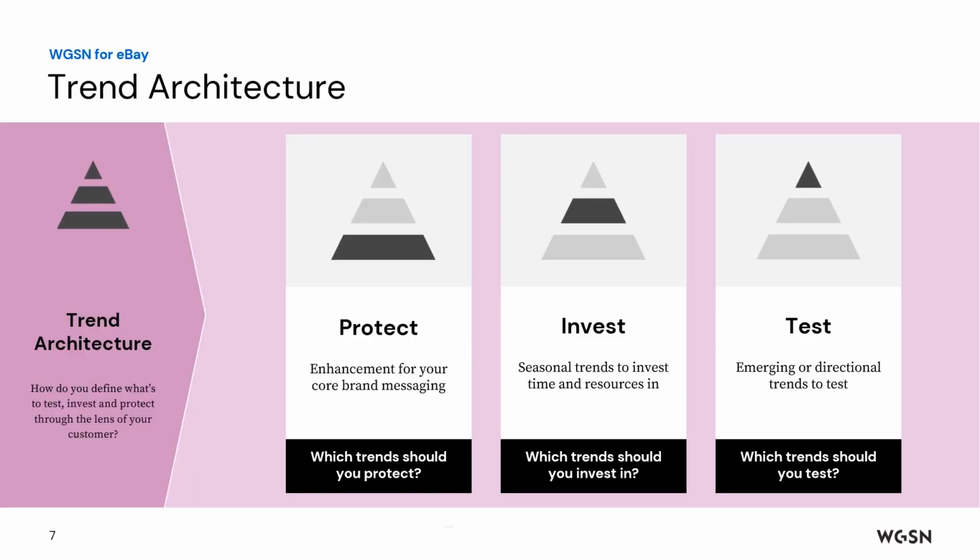Next, we have invest. This is more about those seasonal must-have items, with a bit more of a trend-driven appeal. So thinking about trending colors, trending prints, and patterns are really going to fall into the invest trends.